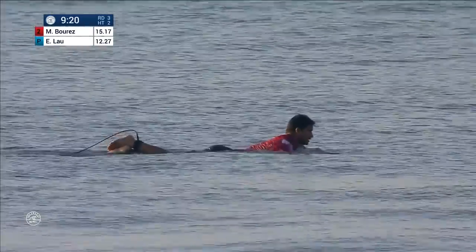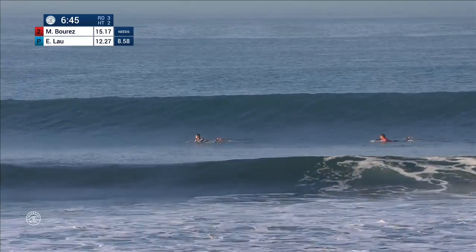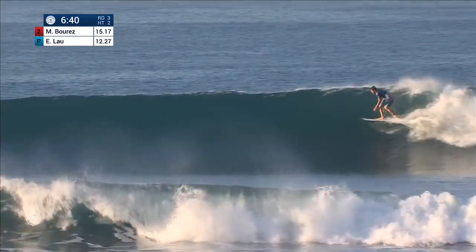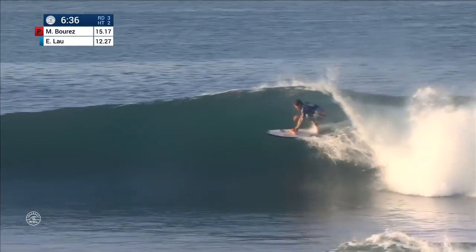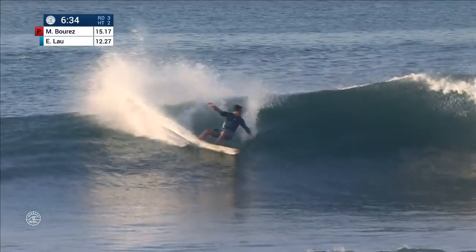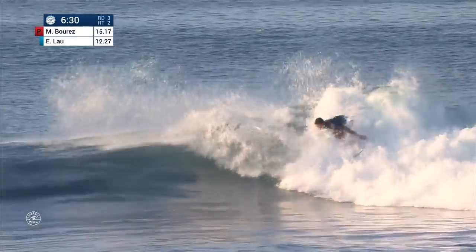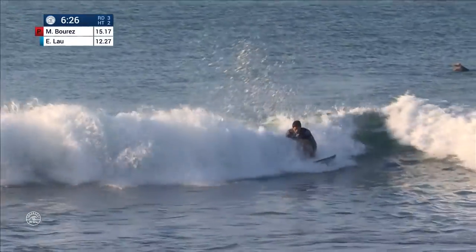Ezekiel Lau took the lead with the previous wave, though, Joe. I think he's ready to be in the title race at the end of the season. Zeke has a fun-looking wall to work with. He'll slam on the brakes for a moment. Now driving through the pit, setting up that rail. Clean cutback. A little bit more room to move. Front side wrap in the pocket, an aggressive end section hack.